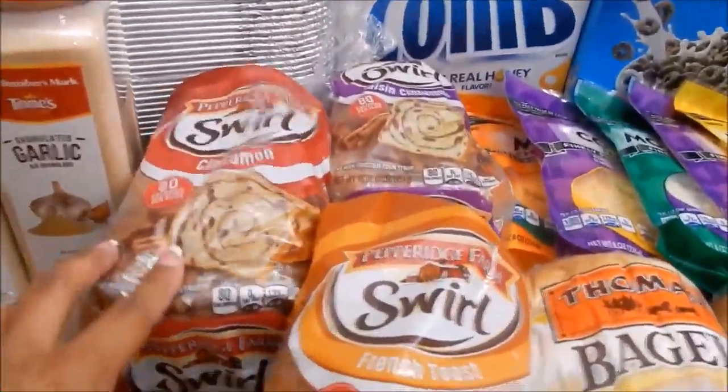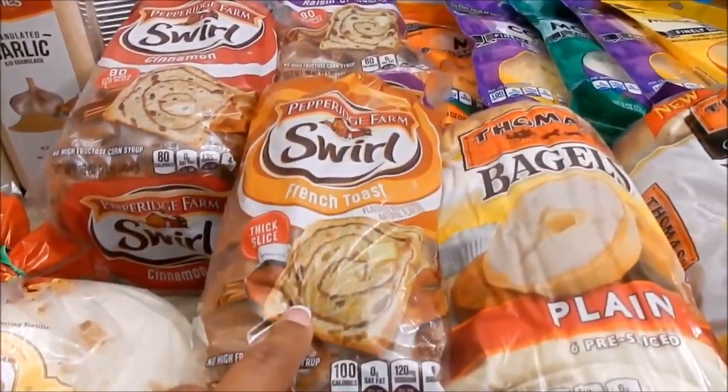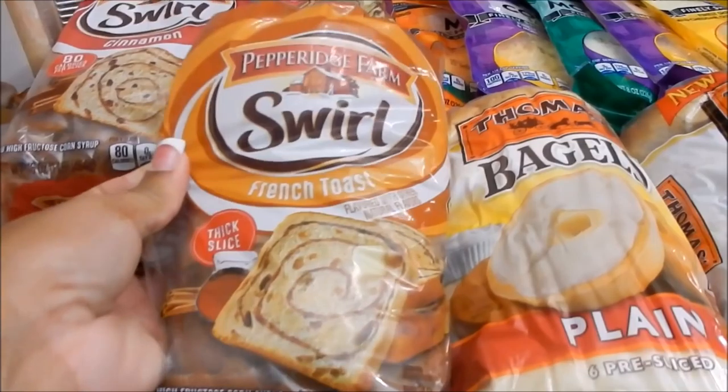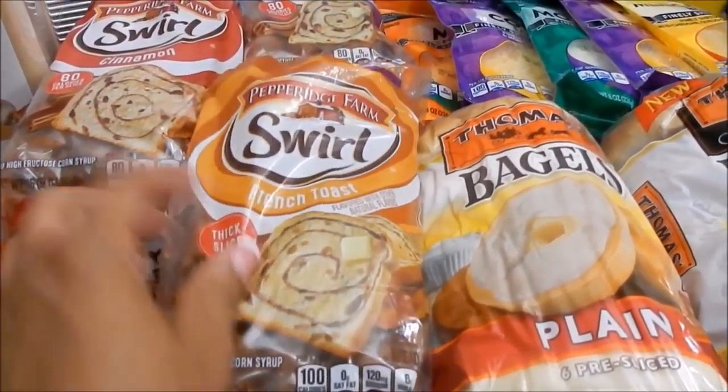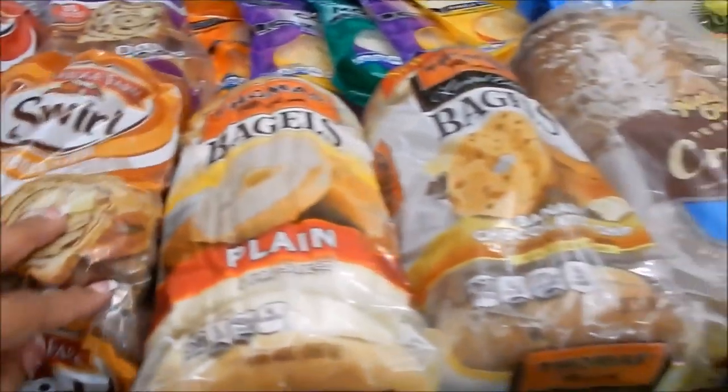Then I picked up some cinnamon bread, raisin cinnamon, and then French toast. Now, I never got the French toast. I think this is actually maybe new because I've never seen this before. I can't remember seeing it. So we're going to incorporate this for breakfasts this week.